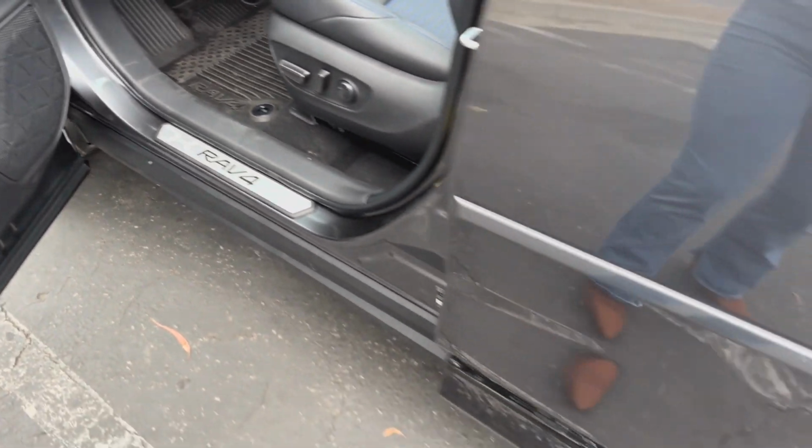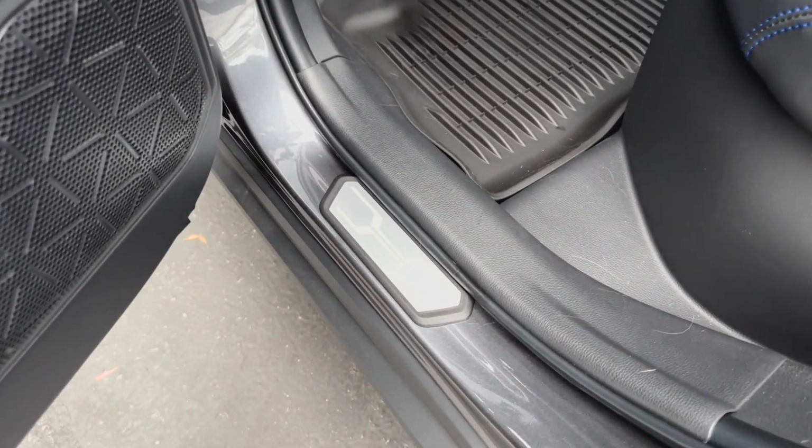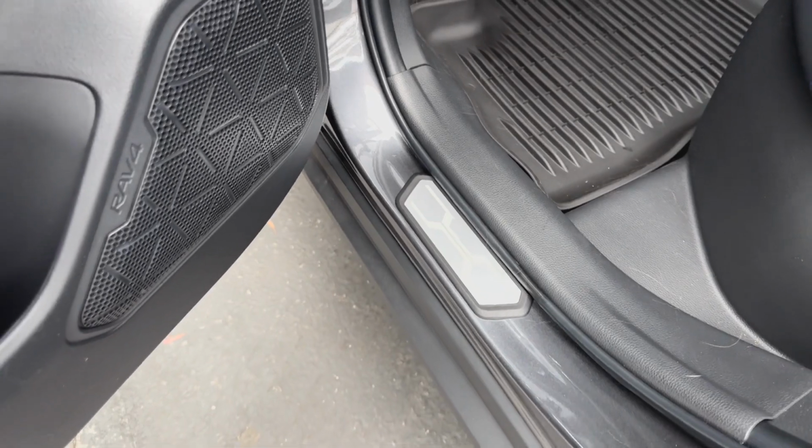I'm really excited that I now have these cool RAV4 logos on the inside of the door frame. I really like that. I didn't have that before on my 2020, and just kind of a little extra added intrigue right there. I like this extra design.